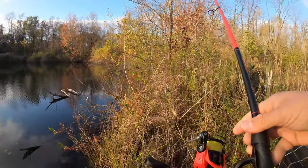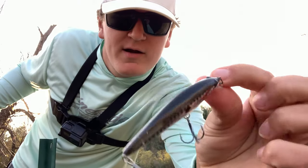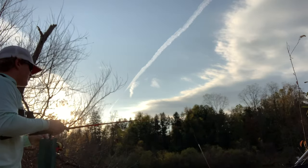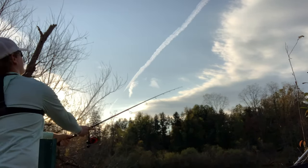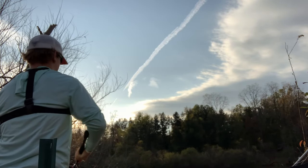We're gonna go whip out this jerkbait right here. A little 2.5-inch jerkbait, a little minnow, shad colored, because there are shad in this water, and I feel like this would be a pretty good bait to throw in here. So, let's give this a shot, and hopefully it'll go catch a fish.